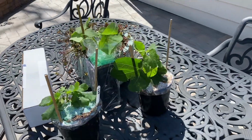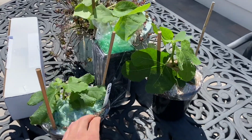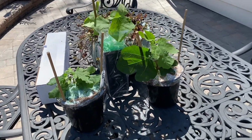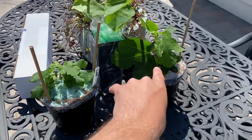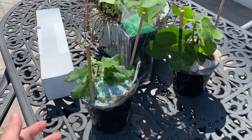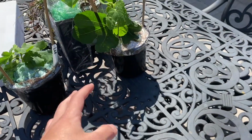Alrighty guys, it is windy today, so I'm gonna need to get these guys inside under some sunlight through the window. Let them acclimate and rest up. They've been on a long journey. But these 2 figs come from Off the Beaten Path Nursery. You can find them at offthebeatenpathnursery.com. And they're really in great shape, these 2 trees.